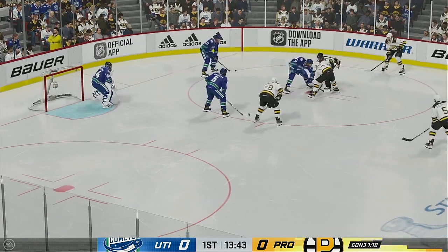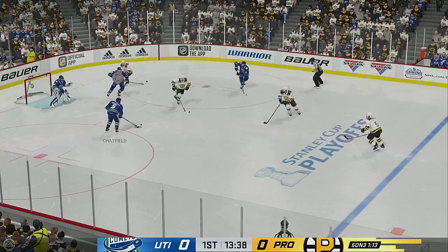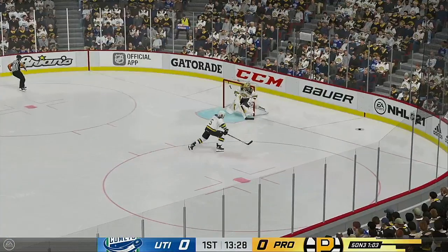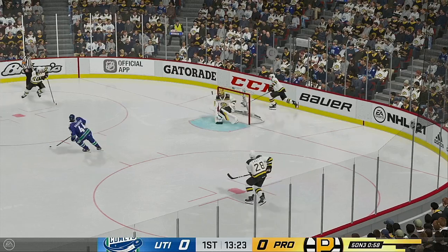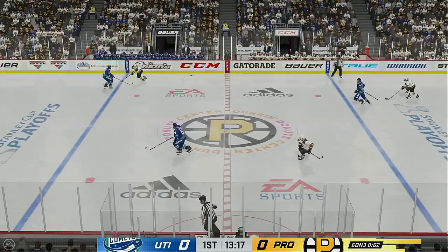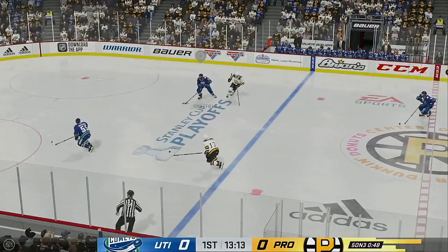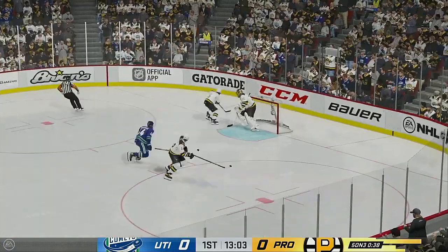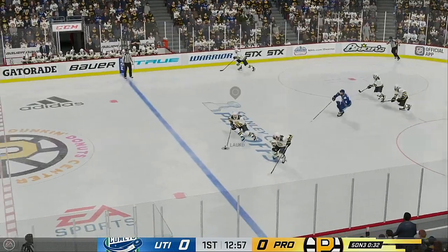5-on-3 can really change the game. Tip it on its head by getting a couple goals on a rather lengthy power play. And the puck leaves the zone. Trying to get something going here with this man advantage as they start from their own end. And sends it just out of reach. And the puck is cleared to a safer spot. Grabs it in his own end.